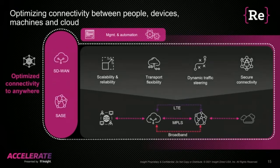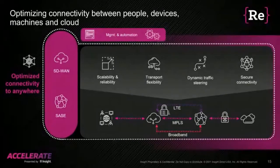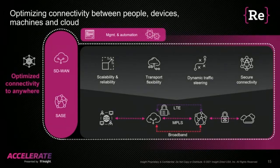So moving on from access, and moving to optimizing connectivity. Jeremy, take us through SD-WAN and SASE and the great evolution that we've seen in this market. Absolutely. So as Rob highlighted, we now talked about a lot of different types of access mechanisms that we have on the traditional endpoint side. And now what we need to do is we need to be able to take some of that same flexibility, that same agility, and bring that to that wide area connection. So really that's where SD-WAN and SASE come into play.